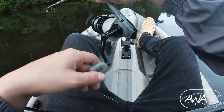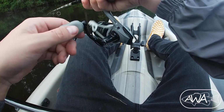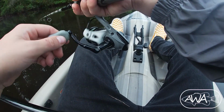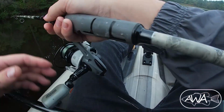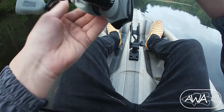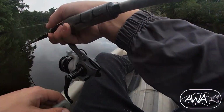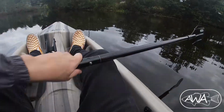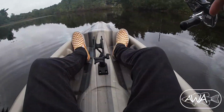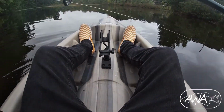Oh, that was a bite. Oh, he's hitting it. Oh, I watched him, he was on it. Let's see what we can do here. Okay, we're gonna give the jerkbait a few casts in this deeper pocket.